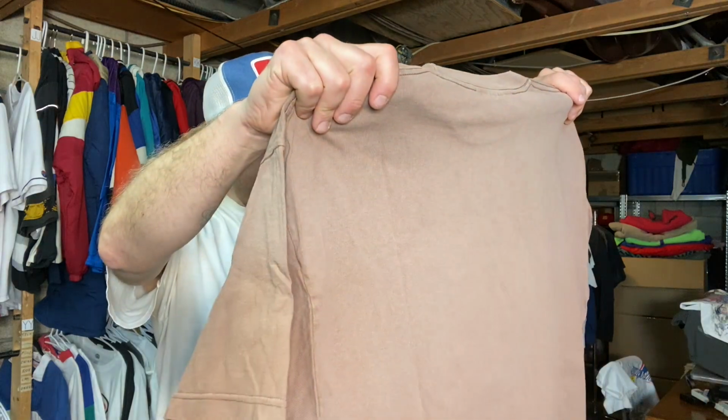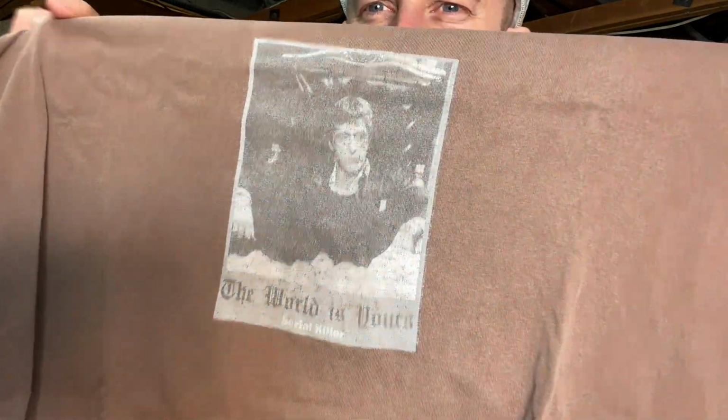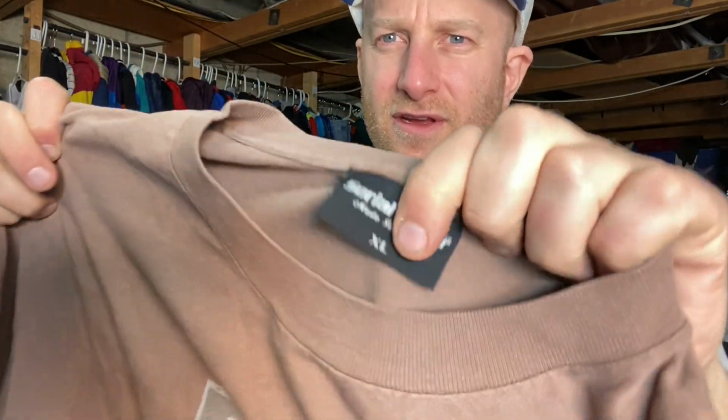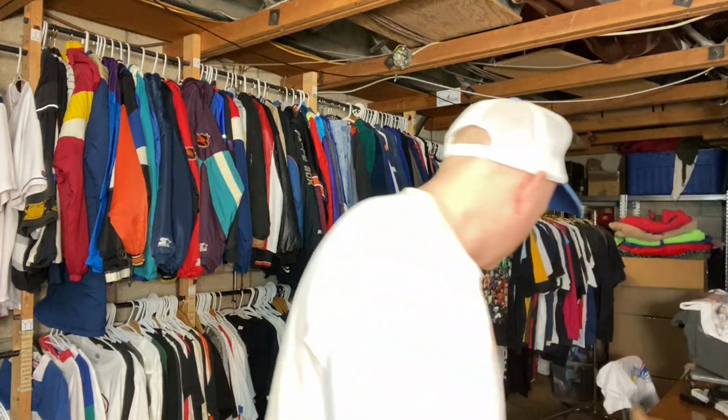Okay, got the Serial Killer. The World Is Yours. Scarface tee. Serial Killer. I'll sell this one. I don't really collect this brand. That's an XL. Good XL.